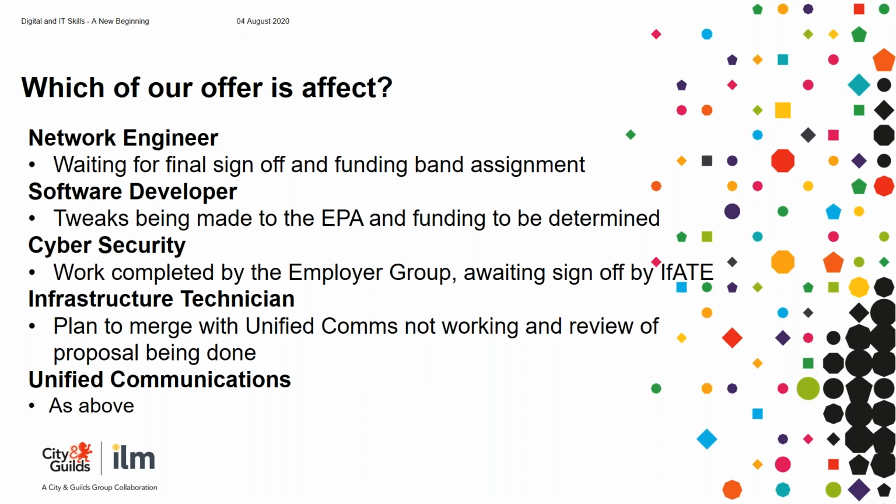In terms of software developer, that was almost ready to go, but there are some tweaks being made to that and to the EPA. IFATE have sent that back to the employers for a couple of adjustments, and again the funding will need to be determined on that. There have been some changes to it. There have also been some changes to the software developer technician, so we are now looking at whether we should include that in our portfolio going forward, because certainly some of the supervisory stroke management stuff has been taken out of that development technician, which was labeled as a level 3.